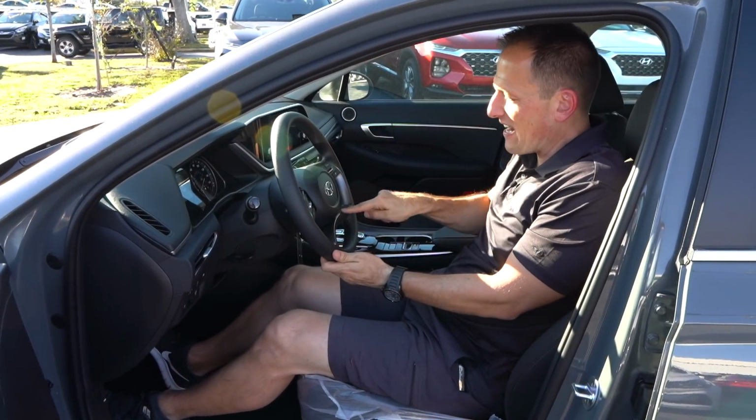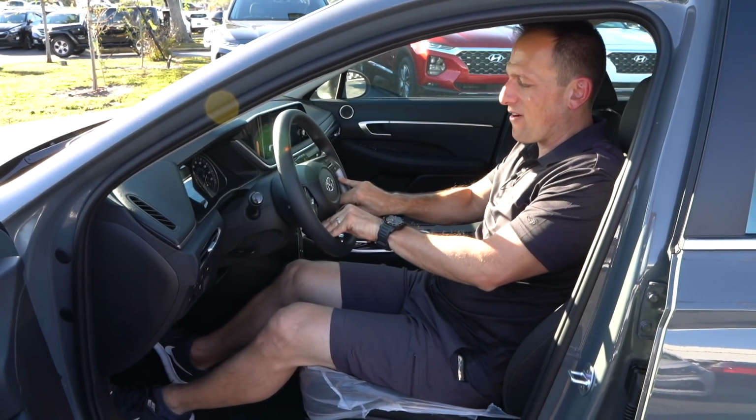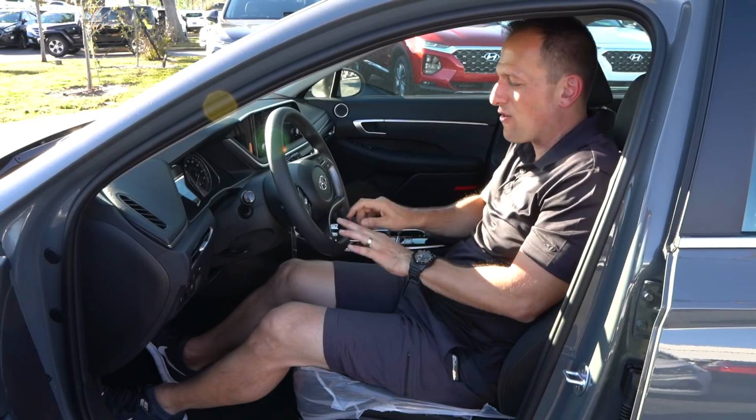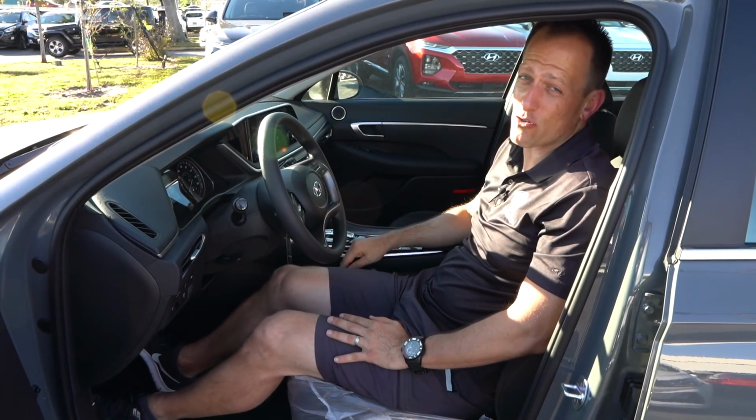My only zonk is I don't like this bottom portion of the steering wheel here. I wish it was not there, or I wish it gave you just a support in the center. So I am gonna zonk that, but let's go ahead, check out the back seats and see how your passengers are gonna like the new Sonata.